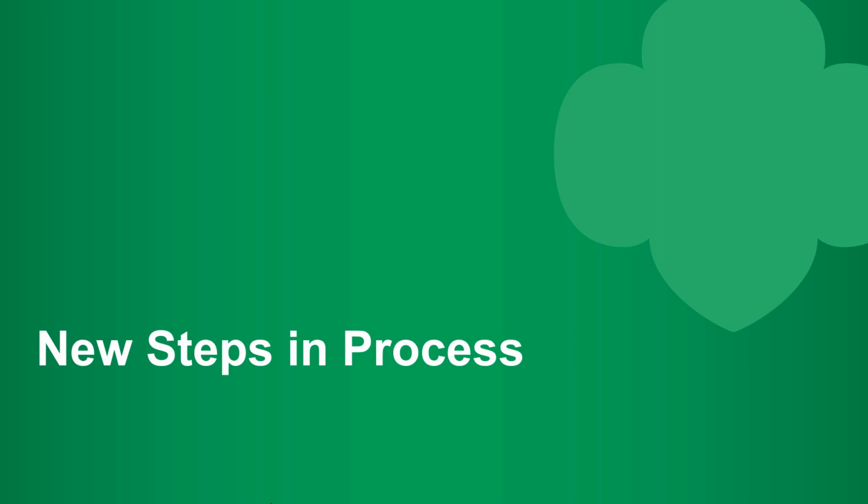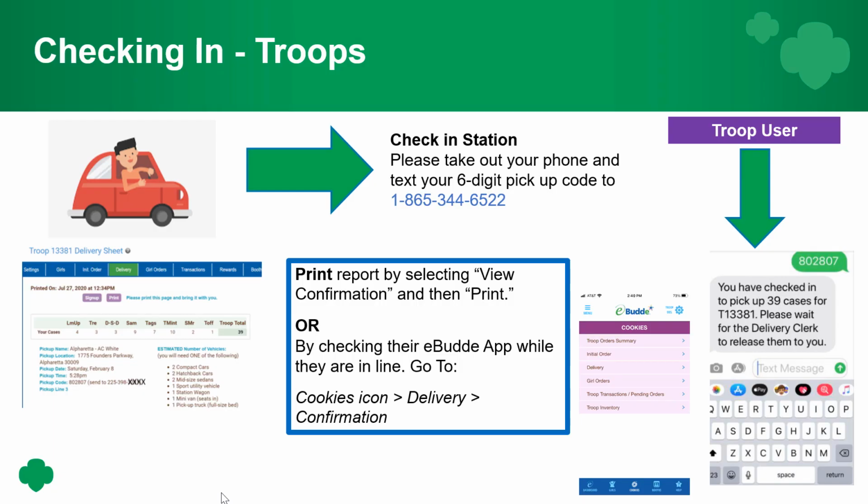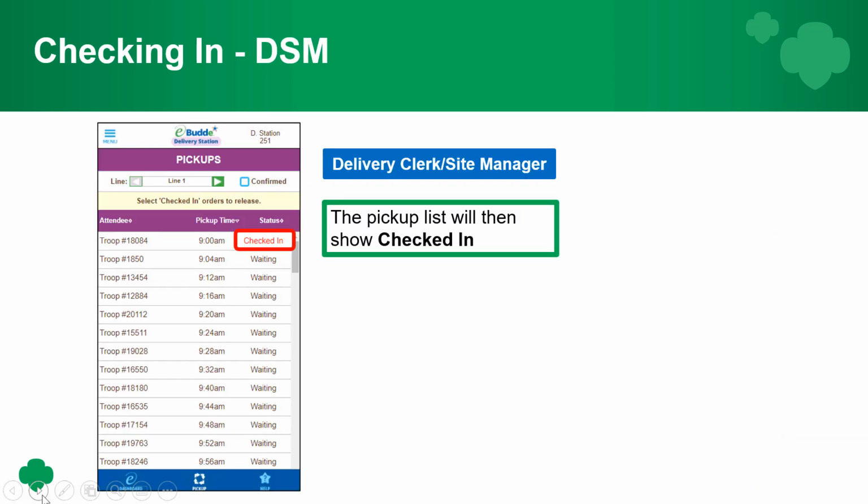Before I get into some guidelines about what to do after you've picked up your initial order cookies, I just want to take a moment here to revisit a few of the new steps in the process from the troop perspective and from the delivery site manager perspective. All right, step 1 we covered earlier, troops checking in. That's when you're going to text that 6-digit code printed out of eBuddy or pulled up on your eBuddy app. Once you text that code to the number here, you'll receive a little text message. The delivery site manager will also receive a notification showing that you've checked in.